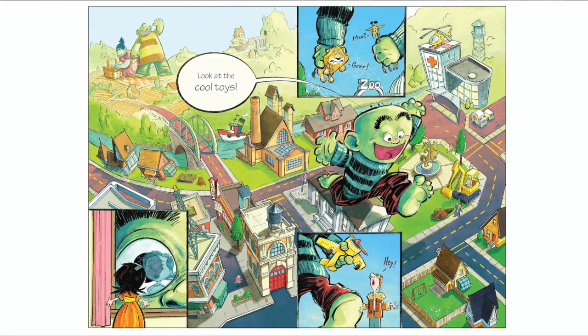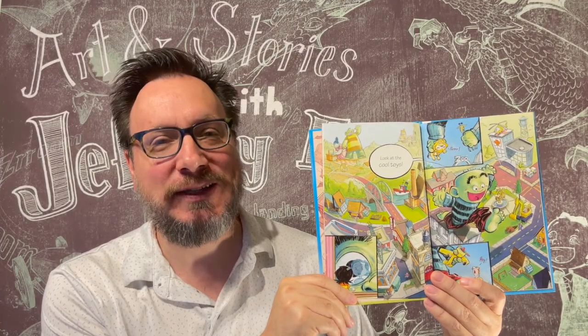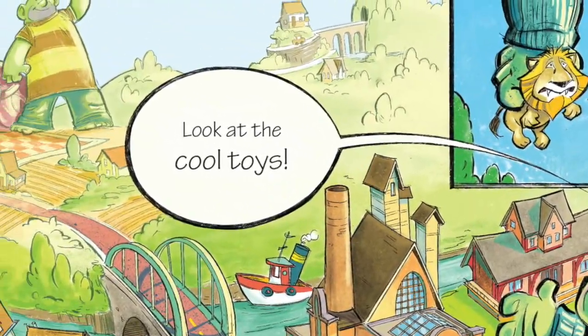And so now Jack the Giant has come to town, and you can see he's running through the city, and his parents are off in the background. They're setting up a picnic. And you can imagine if you were a giant and you came to a town, everything would kind of look like the toys that you probably have. There would be little people and little cars and little animals and little buildings, probably a lot like the toys you already have.